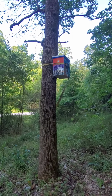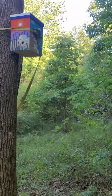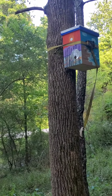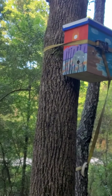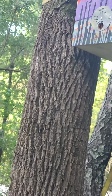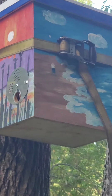The beekeeper that we talked to said that we needed to paint it to seal it. I heard something up above me. I don't know what it was. Might be a deer. But anyway, they said to paint it so it would seal it, so the wood would last longer. So I did that, and I love the beach. Squirrels are barking. I love the beach, so I did beach scenes on all mine.